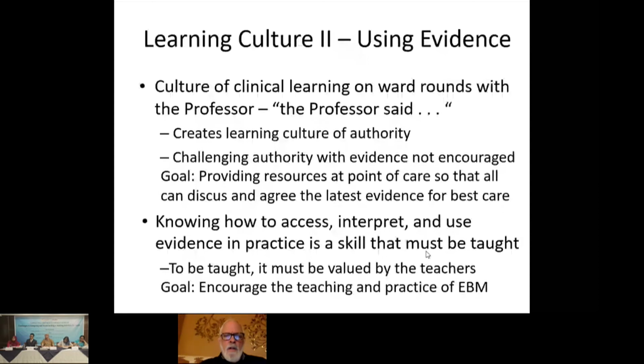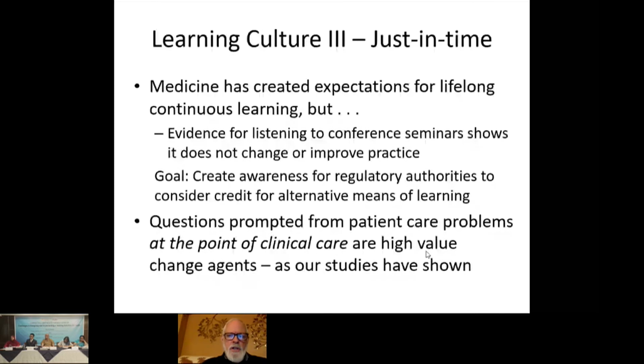The last culture change is the expectation in using just-in-time information. Medicine has created expectations for lifelong continuous learning, but the evidence for listening to conference seminars shows that it does not change or improve practice. So there needs to be an awareness that evidence being created by the patient care problems that are prompted by clinical care are of high value to help a practitioner learn new information and thereby change their practice to the latest evidence.